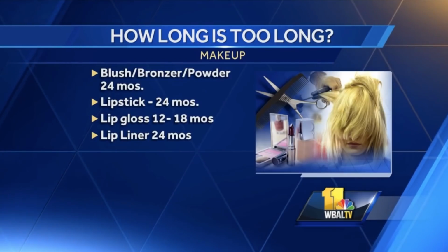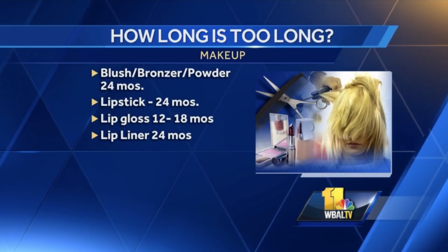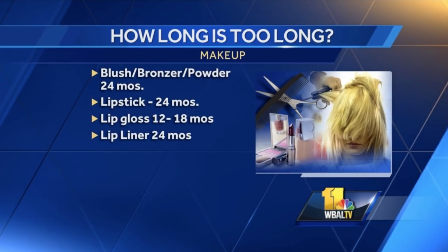You would be horrified if you saw my makeup bag. But there's a way that you can maximize your makeup buying. Now that I'm telling you throw everything away, you can try to get some discounts.